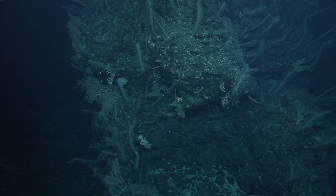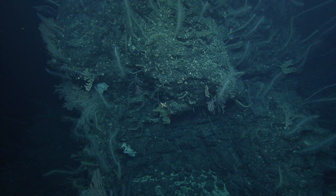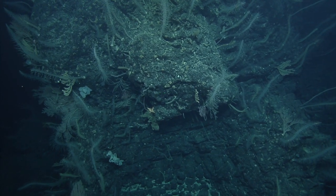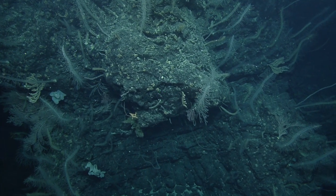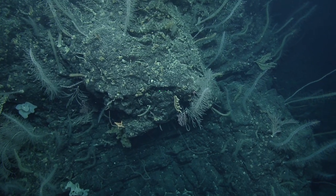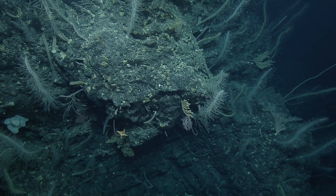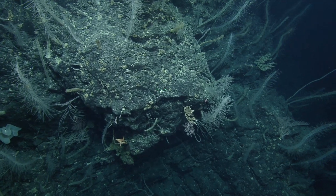I mean, we are on a seamount. I think these ledges and outcrops, I don't know the official terms for these, but they block the incoming currents and create a lot of dimension to the structure here. It increases the surface area for the water such that we suddenly see very high density of corals.